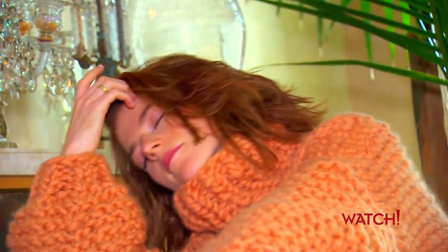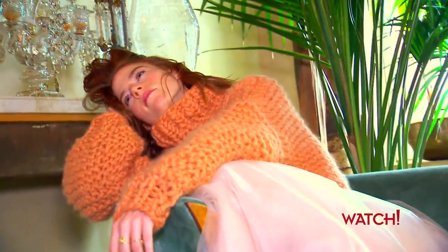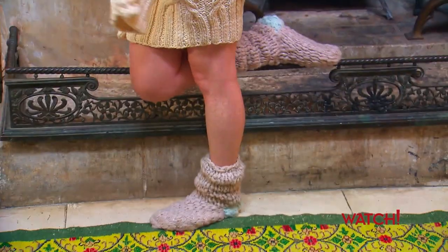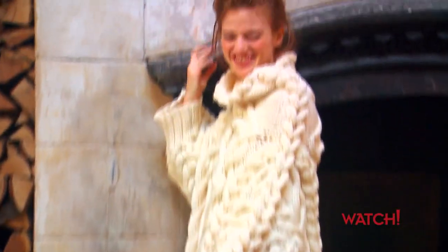I loved my second, well, I've loved all my looks, but particularly my second look with my short crop top, kind of big, thick knit jumper, and then a kind of ballerina skirt at the bottom. And there's a lovely juxtaposition with that. And the slippers are amazing. The slippers that I get to wear are very, very cool. So I'm loving it.